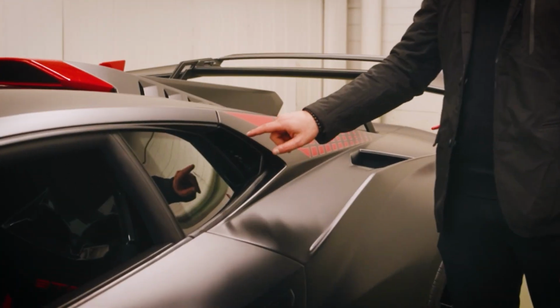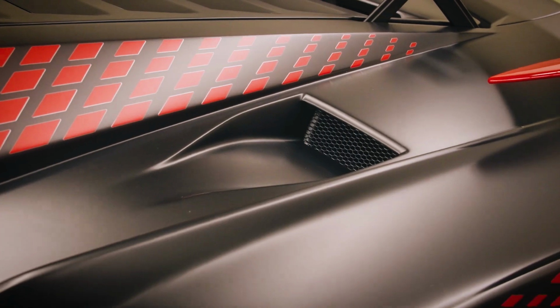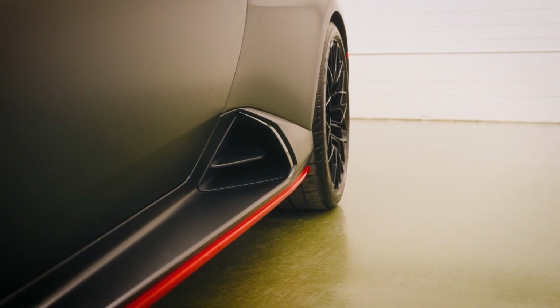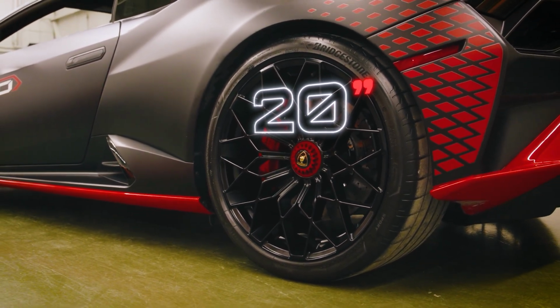Now, this one here actually directs air through a hose to cool your rear brakes. These inlets here go into the intake for one of your cylinder banks, the other one being on the other side, obviously. And just on the other side of this vent that collects air is a heat exchanger. So all the wheels are 20-inch. You have a different profile back here. You have 305 tires back here.